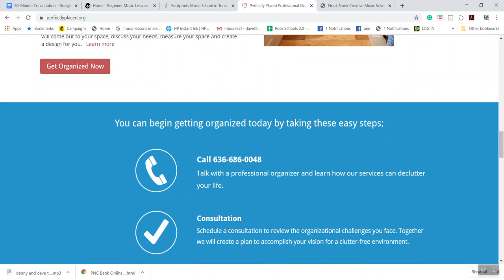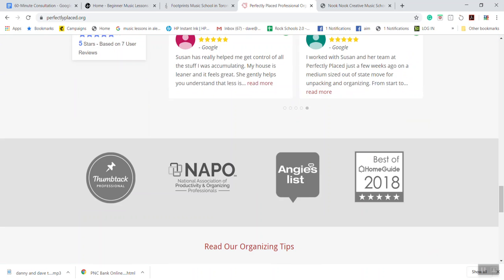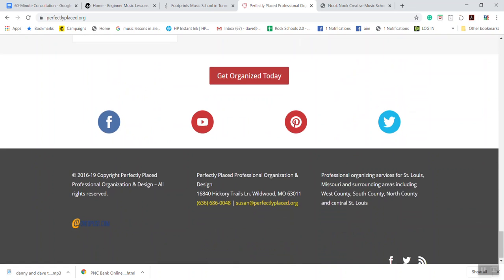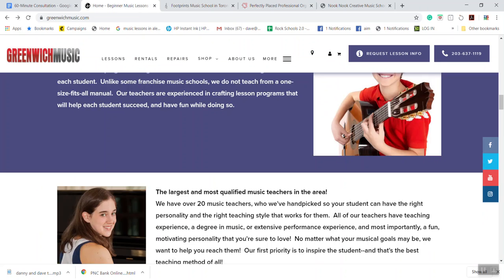Each section has its own unique design, a different color background. This is great. More social proof. These are called trust icons, showing that she's been recognized by these other organizations. And let's take a look now at your website.